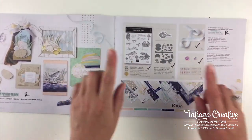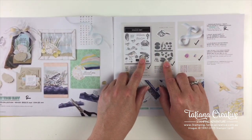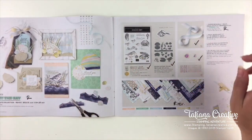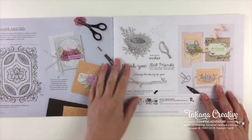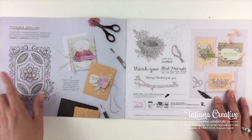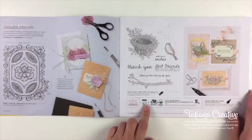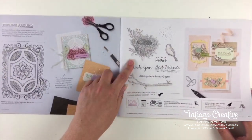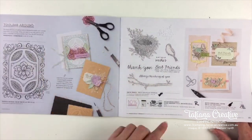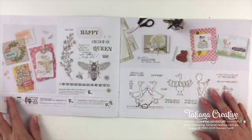By the Bay, the stamp set and dies are carrying over. However, the bundle is retiring, and so is the DSP, which will be 10% off. I don't know about that one. It didn't say either way. And same with this one. It doesn't show in the new catalogue, but it also doesn't say it's retiring. So I don't know about that one, but I can tell you for sure the bundle is retiring.